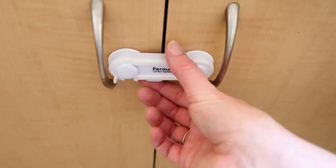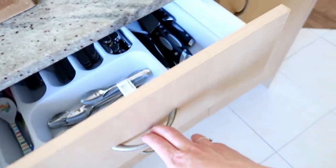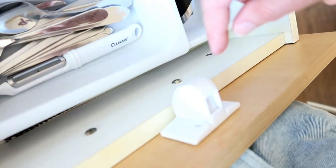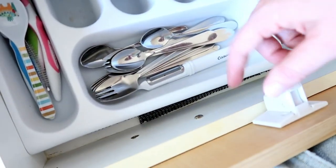These little clips are good for holding the door shut for stuff that you open regularly. But my favorite thing that we've just discovered are these little magnetic locks. The lock sticks here and you can either have it unlocked so that you can freely open and close it, or you can flick a switch and it locks it, and you use this magnet.